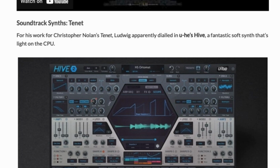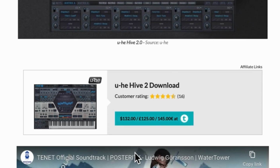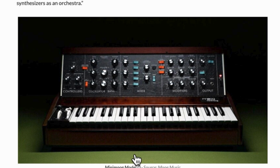For his work on Christopher Nolan's Tenet, Ludwig apparently dialed in u-he's Hive. Right, so this is down to, well, it's saying 125 quid, so that's pretty good as well. Oppenheimer as well, his biggest score to date. He did make use of a Moog Mini Moog Model D to double the strings throughout, and to get your own Mini Moog sound, there's the reissue. If not, there are many software versions, including Hans-approved Legend HZ and Universal Audio's Moog Mini Moog.